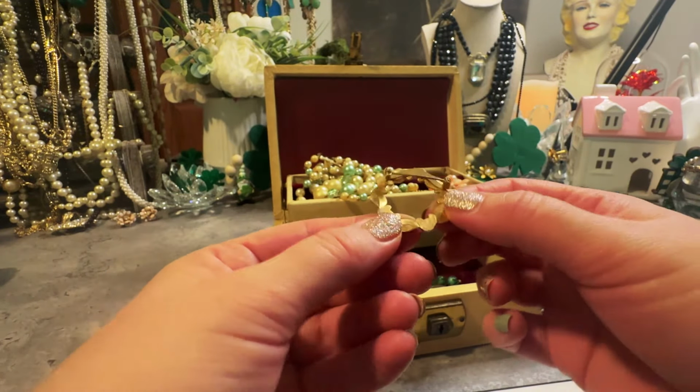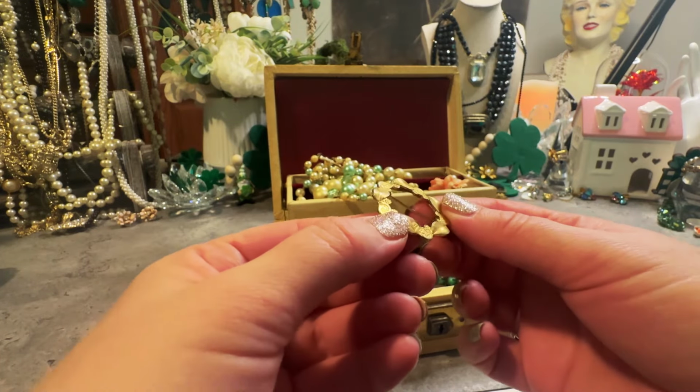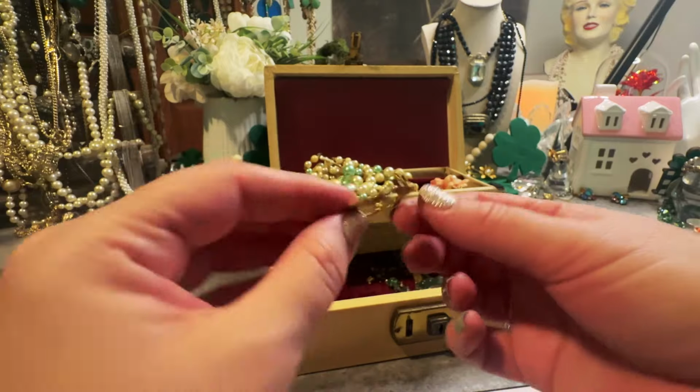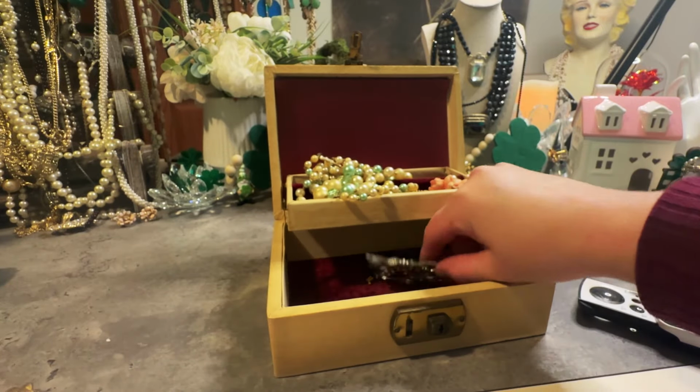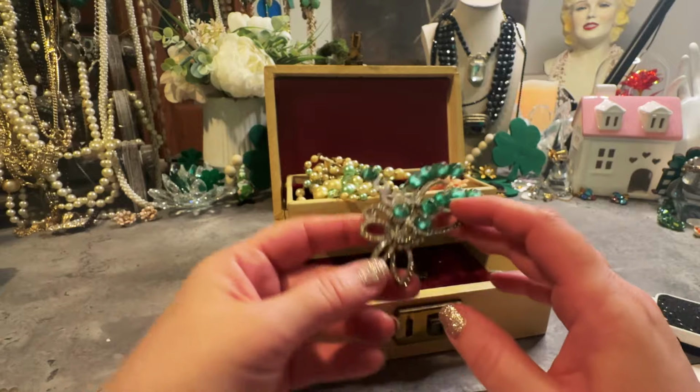Now, this is kind of a gold tone, so I might want to test this one. It looks, boy, that looks like it might be at least gold filled to me. Oh, what is this? Oh, look at this.